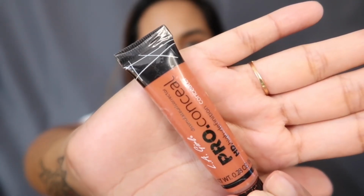Okay. So, next will be, of course, my favorite LA Pro Conceal. Yung HD High Definition Concealer nila. Ito. Nagko-color correct ako because as you can see, I have dark under eye circles. Hindi siya haya ng concealer lang. So, I do color correct. Ayan. So, we're done with color correcting.